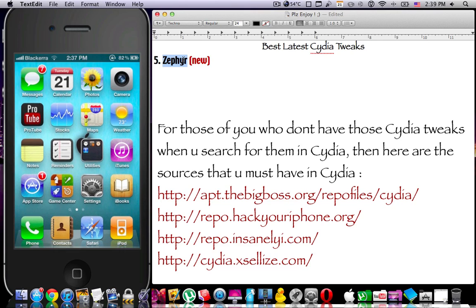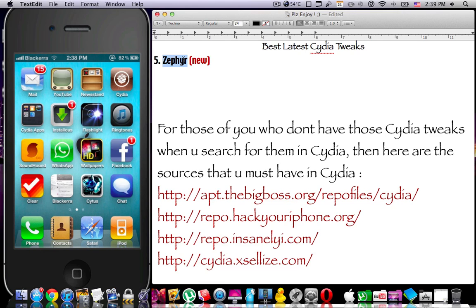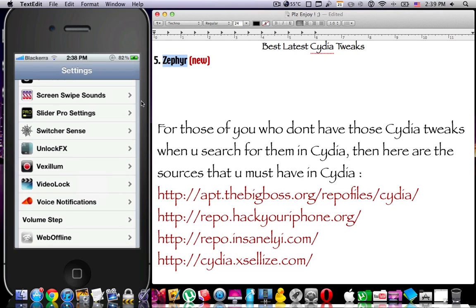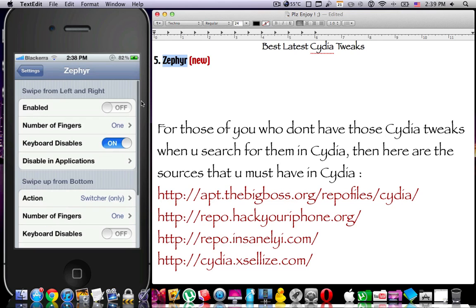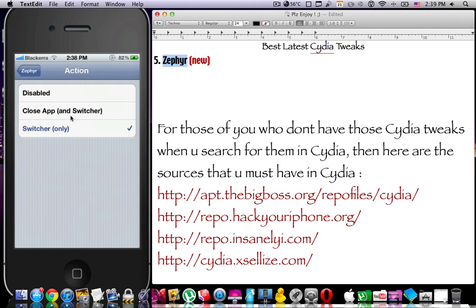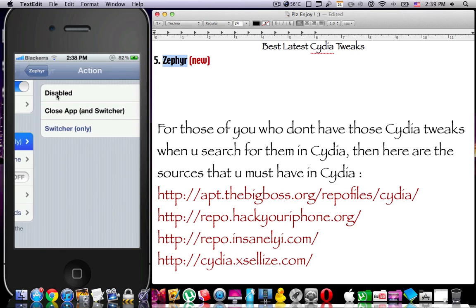So you can simply swipe up from the bottom of your iPhone to open up the switcher. And of course, you can do this inside many apps, except of course in game apps and Cydia and some other apps. But it works on almost all the applications, and of course, it works on the home screen. Of course, there are far more settings you can choose from Zephyr, or whatever it's called. Over here, you can enable way more features if you want. Here it is, the swipe up from the bottom that allows you to show the switcher. And you can close the app in the switcher, or you can disable it, your choice.